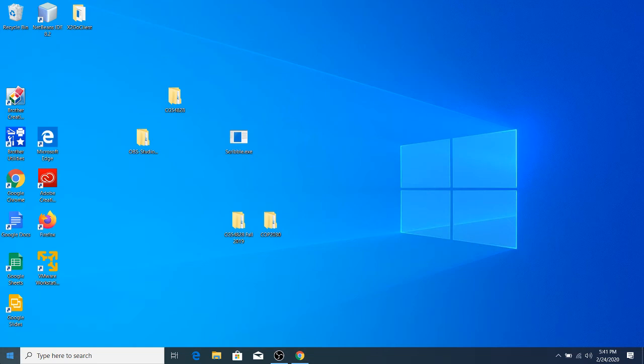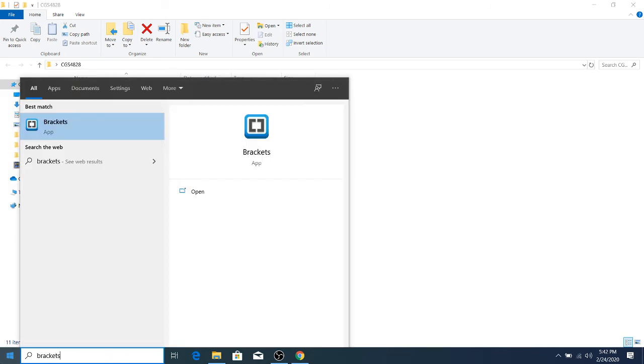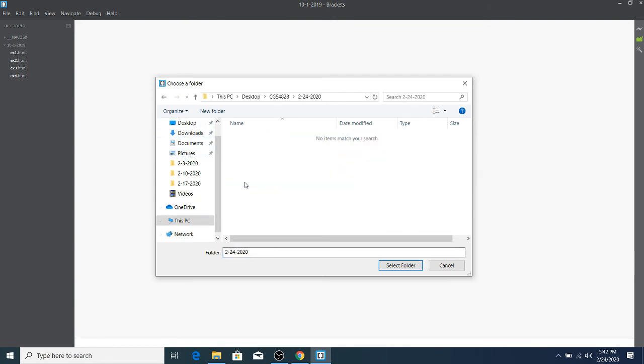So let's go ahead and open up Brackets or do our usual stuff here. So we've got to make a folder for today. Today is the 24th. Go ahead and open up Brackets. File, New, but don't paste in an HTML shell just yet. There's something I want to go over.